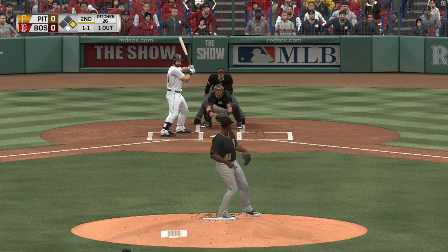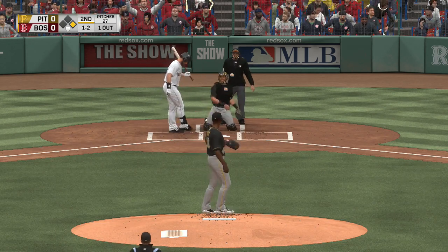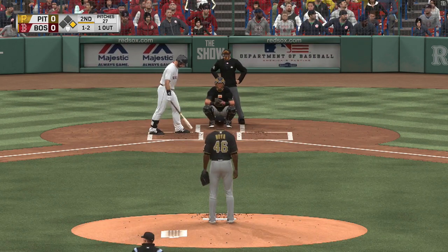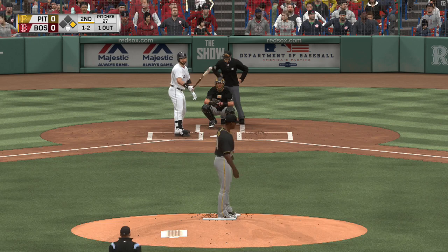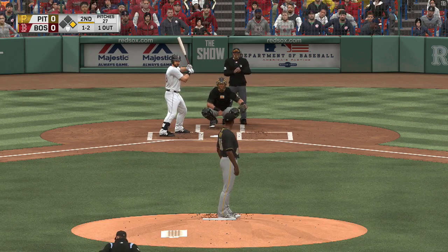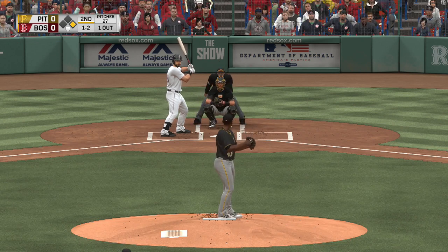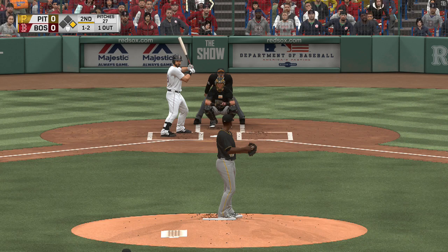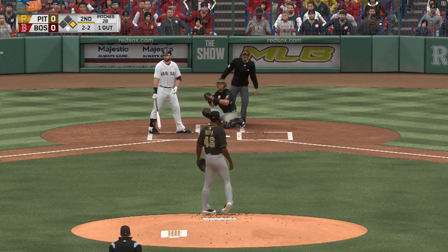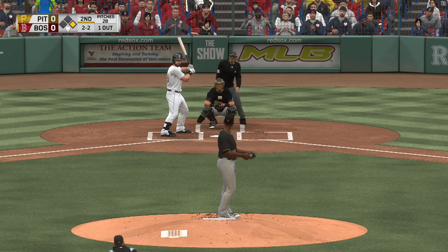Here's the 1-1 delivery. Takes a knee-high fastball. That's a good fastball down the zone. Now, some hitters are good low ball hitters, but that's exactly where you want to be. And that's high for a ball. It's 2-2. Bottom of the second here with no score.